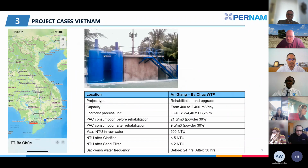I would like to share with you the results of the projects that we have done here in Vietnam. Our first project was in 2016. That was in An Giang, Ba Chúc, near the Cambodian border in the southwest of Vietnam. This water treatment plant was very small, 400 cubic meters a day, but the structure was huge: 8.4 by 4.4 by 6.2, 25 meters. So because of the existing structure, it was very big.